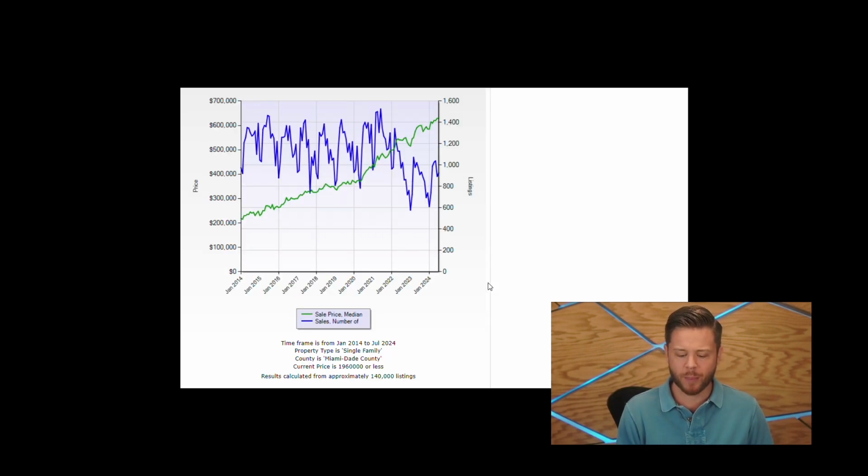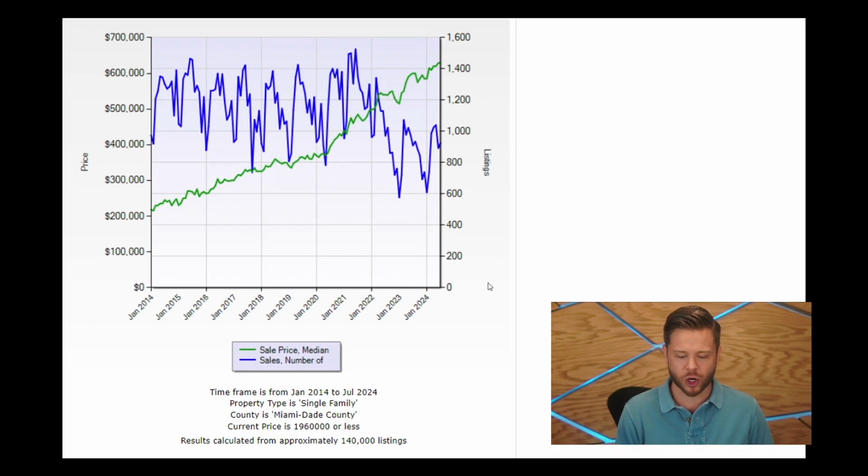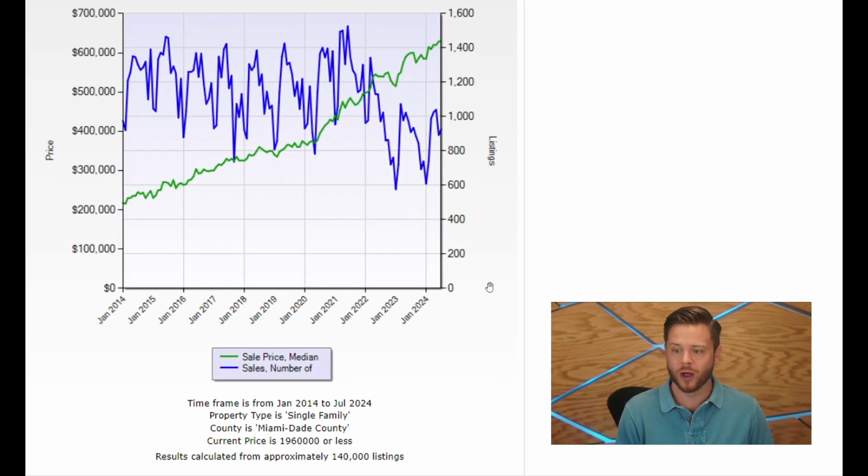Now, next up, we're going to be looking at the chart that does nothing but go to the moon, or Mars if you're with Elon, which is median sale price and the number of sales, okay? So this chart also, again, on the 10-year time scale, we're looking at median sale prices coming in at $630,000, okay? That's up $10,000 from June and up $30,000 or 5% year over year.